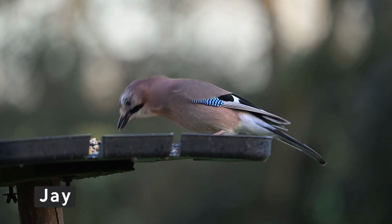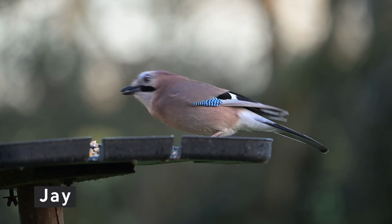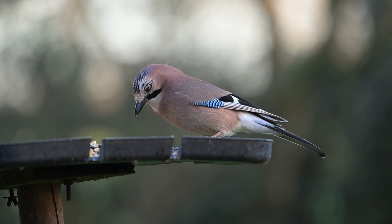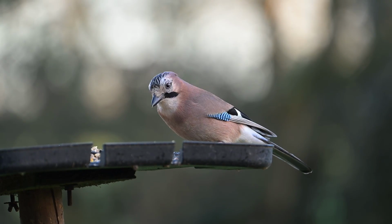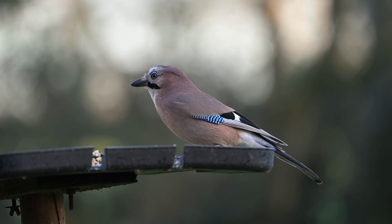And so we got a visit from a jay as well today. Now, I didn't manage to photograph it because it only landed on the bird table, but I did take some video of it. I tend not to take photographs if they're on the bird table because I like to get photographs of them in their natural environment, but because it was on the bird table, I thought it was a great opportunity to take some video.